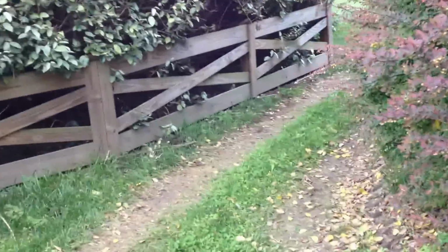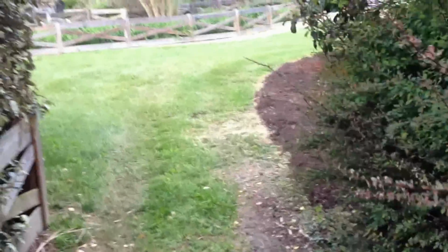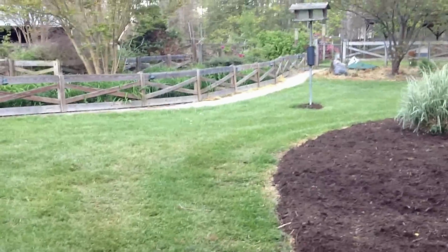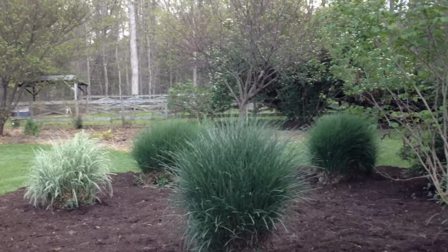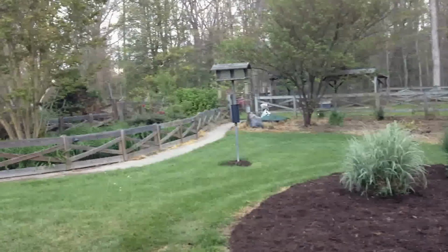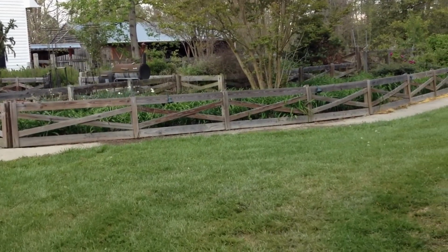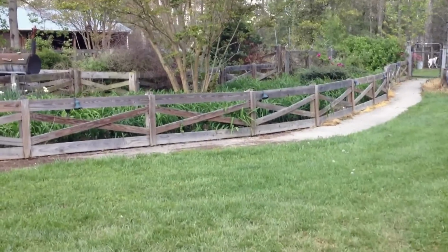Then we take the little path that takes you back out to the main backyard. To my right is the Elaeagnus hedge that gives the pool the privacy, and you look out onto the hedge, the yard, and see everything the way it's set up. And behind the small fence is my daylily beds. We'll go over there and look at those, and then we'll end part one.